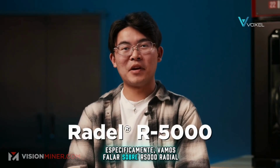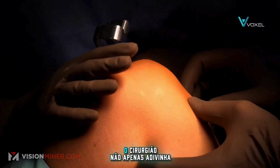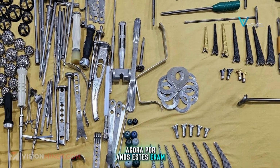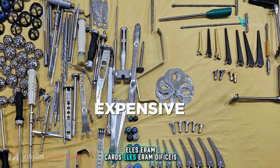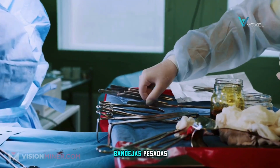This leads us into how that plumbing durability translated into the operating room. Specifically, let's talk about Radel R5000. In orthopedic surgery, like a total knee replacement, the surgeon doesn't just guess the size of the implant, they use what's called a trial instrument. It's a temporary piece used to verify the fit before the final permanent implant is unpacked. Now, for years, these were heavy stainless steel. They were expensive, they were hard to color code, and they were a nightmare for staff to lug around in heavy trays. When manufacturers switched these trial and instrument handles to PPSU, it was a revolution.